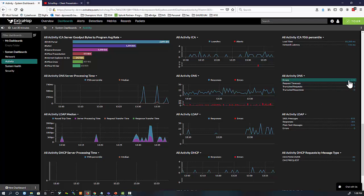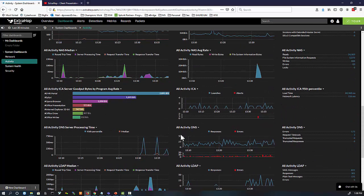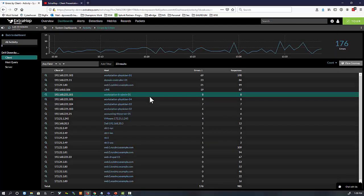For example, hey, there's quite a few errors here for DNS. And these things keep going on. LDAP, DHCP, DNS, Kerberos. You can see how this just keeps expanding. So let's jump in, there's some errors. I'm being proactive. From this perspective, I could drill down. I can say what server is giving me these errors, what host query, what clients are affected. So let's say, okay, clients. What clients are affected at the moment by these errors?